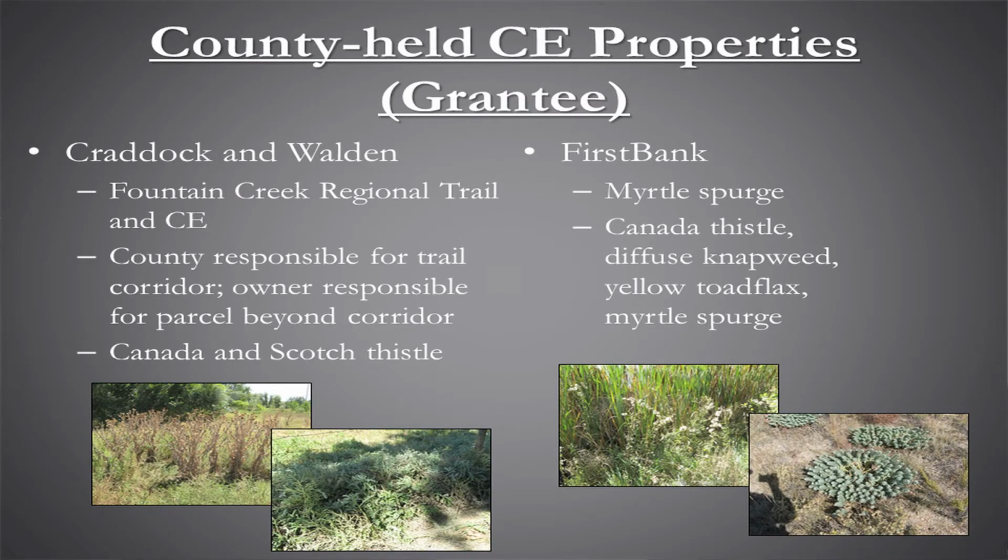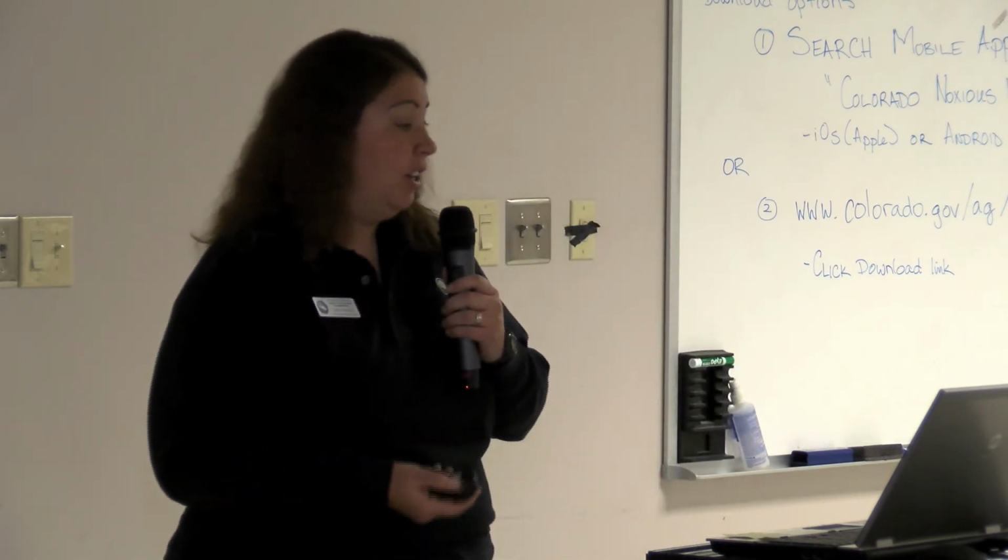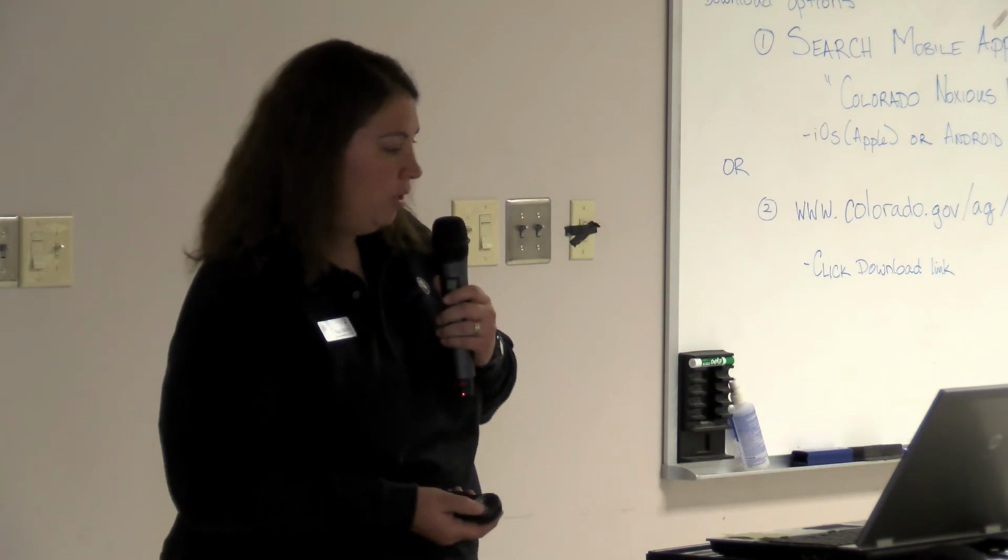And then there's also properties where we are the holders of the conservation easement. The county holds the conservation easement, so the landowner still owns the property, but the county is responsible for ensuring that the landowner maintains the conservation values. One of those is the Craddock and Walden property, which is north of the Willow Springs Pond. A portion of that includes the Fountain Creek Regional Trail, and the parcels surrounding that have the conservation easement on them. The county takes care of the trail portion, and the landowner takes care of the surrounding parcel portion in terms of noxious weed management.